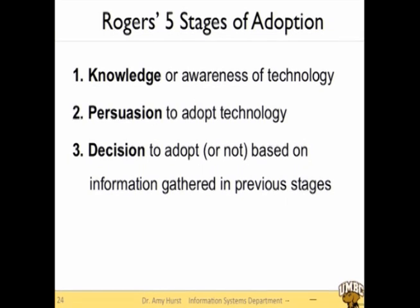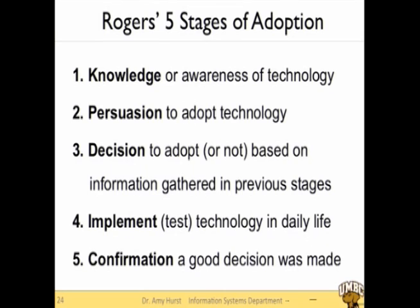Now, the last 2 stages focus on what happens after it's been adopted. So those include the implementation stage, where someone will actually test this technology in everyday life, and then finally a confirmation stage, where they will figure out, was a good decision made, am I going to continue this, is this going to be long-term adopted.